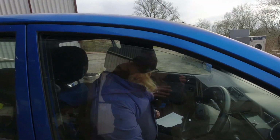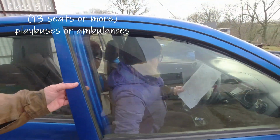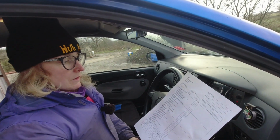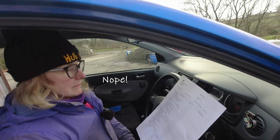What's next? Well, what's a Class 5 vehicle? Because on that one, you should be checking the speedometer and the driver controls. Class 5, I think, is vans. Okay, that would make sense.